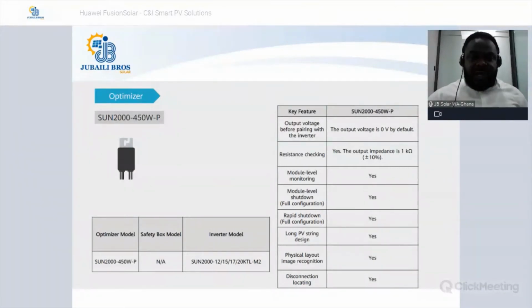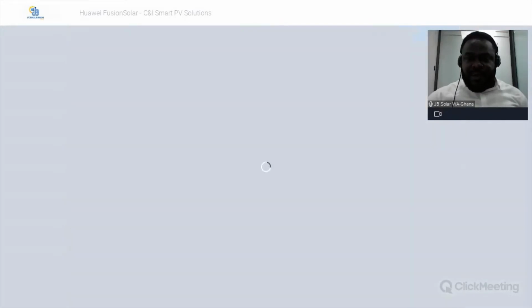It has a lot of advantages, okay? It allows for module level monitoring, as I mentioned, not string level monitoring. Module level shutdown to ensure safety of your system. Rapid shutdown can also be accessed through the Smart Optimizers. You can also use it for your long PV string design, because the Smart Optimizer takes over the power system of the panel. So it allows you to have a long string design to enable a higher AC to DC ratio in your system. It allows for physical layout image recognition, and you can also use this to locate any disconnection in your string system. So these are all the benefits that we can have from our Smart Optimizers.